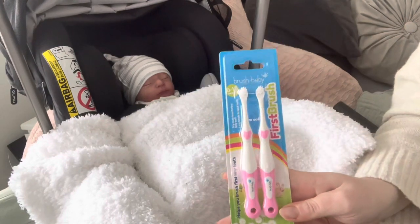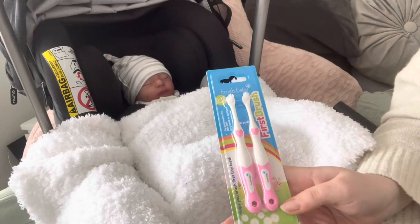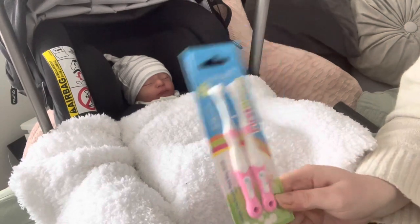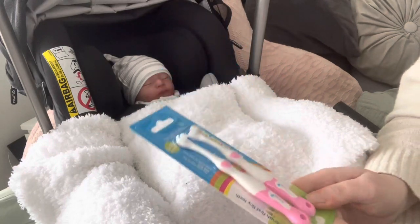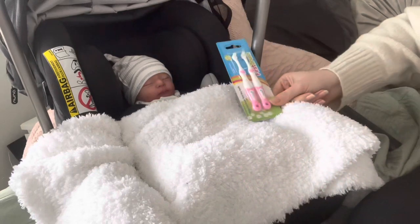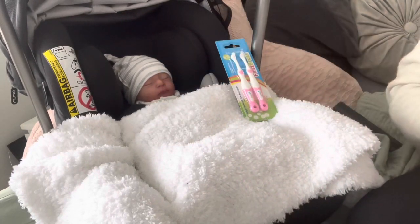I got these toothbrushes, one for Lola for role play, and one for Lottie for role play and one for the new baby, and they're just pink, and there was a sale on in Boots, so I picked these up for quite cheap. I think they're about £3.